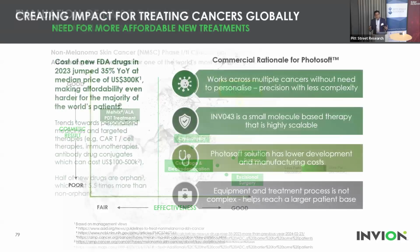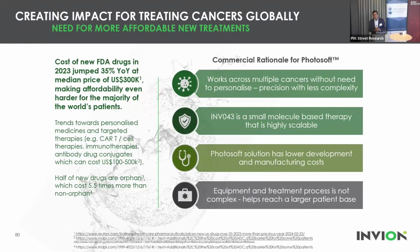The other area about our modality is really creating impact. We're also living the economic realities of trying to get a drug approved and actually getting revenues from it, et cetera, et cetera. But when you take a step back, the cost of new drugs is really quite tremendous now. If you look at the new FDA drugs approved last year, in one year the price went up by 35%. And that's in the US, which is one of the richest countries in the world. So all these new drugs that are coming out are becoming less and less affordable to the masses and frankly to the rest of the world as well.